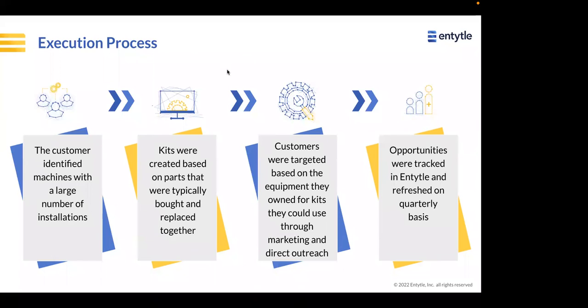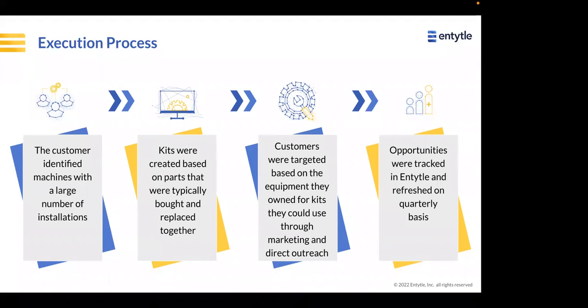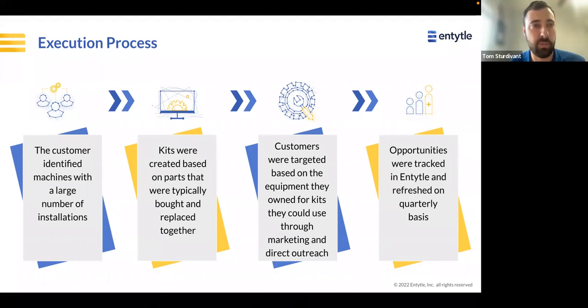You kind of answered it on the second piece, but how did you put together these PM kits? Yeah, great question. So a number of teams were involved in putting together these PM kits. So really the first kind of element started with some analysis that was done by Entytle. So what we looked at was what are parts that are commonly sold together to be able to get really a starting point for this kit.